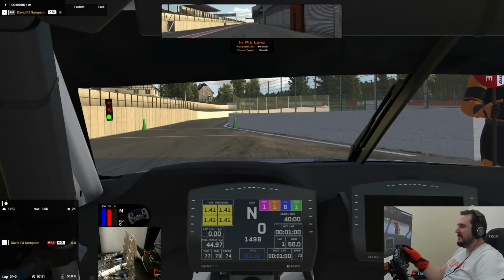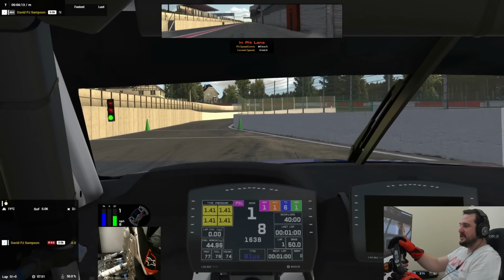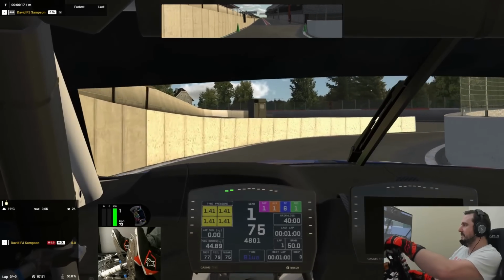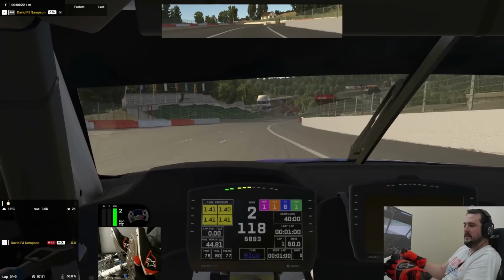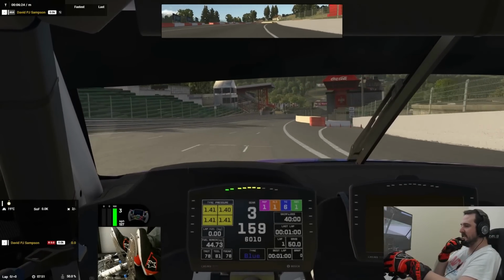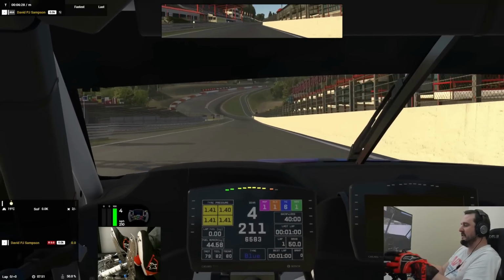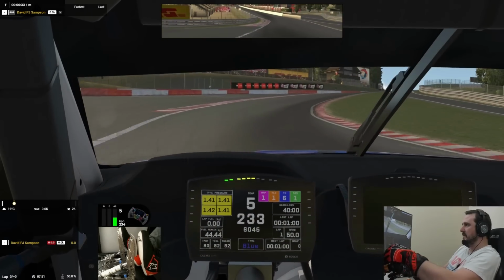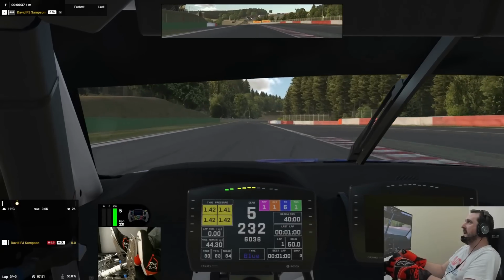We're going to do 2 laps of each car at this track, so I know this track pretty well. We'll take a look at the top speeds as well at the end of Rouge in each car. Let's make a note of them, see if we can see any major differences. Just pulling out of the pits, I do prefer the feel of the force feedback in this car. Let's see how we get on.